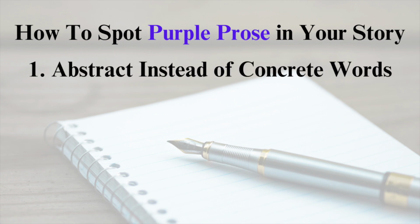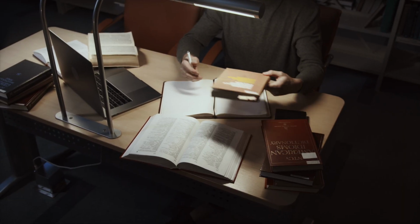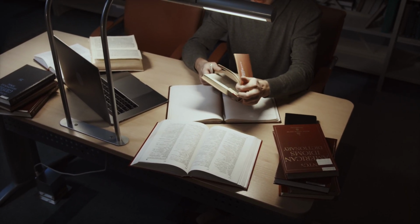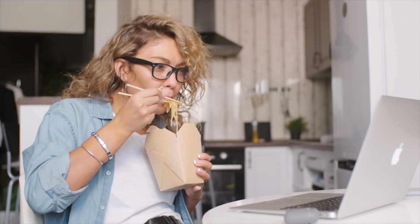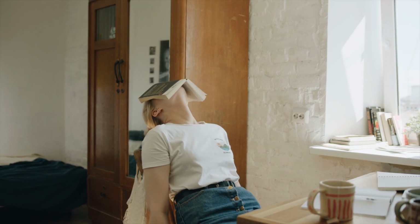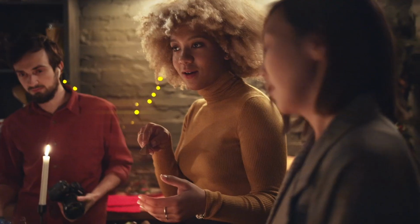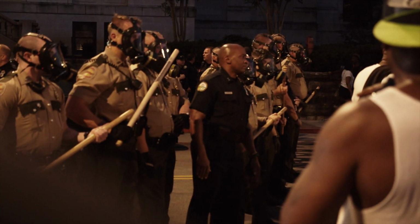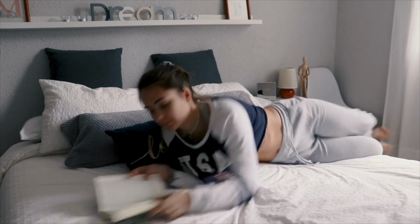First, abstract words instead of concrete words. I've done some videos about this before, but basically, when you are writing, you want to use words that a person can interact with tangibly by using their 5 senses. Words that you can see, touch, taste, smell, or hear. Those are concrete words. You want to stay away from intangible words, like concepts or emotions. Words like happiness, kindness, instability, freedom. Those are abstract words, and are a hallmark of purple prose, and telling rather than showing.